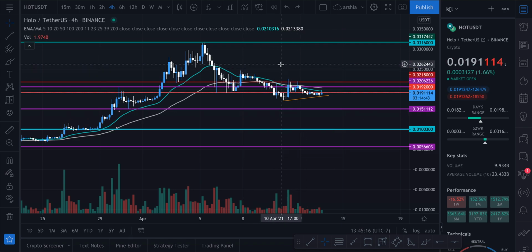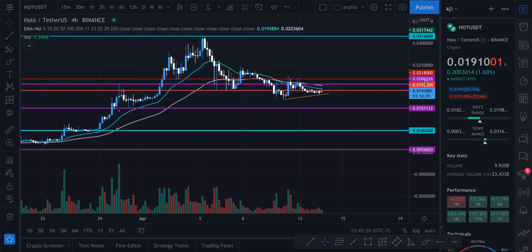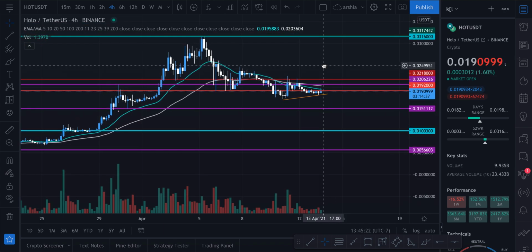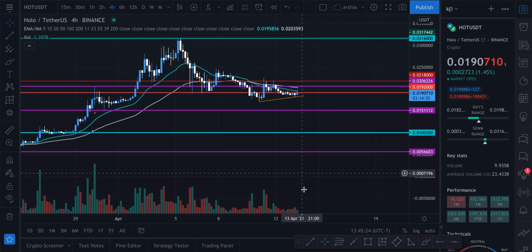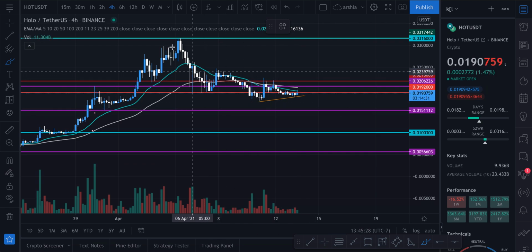Okay, the reason I wanted to talk about it, and this is a minor thing, and we're going to look at indicators later, is that I feel like there's been a bit of a reversal when we look at it. This was a low right there, and then there's a lower low, and then a lower low, but then there's been a higher low. So there's kind of been a trend reversal.